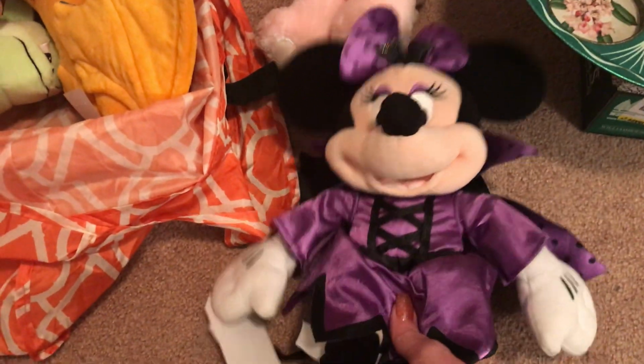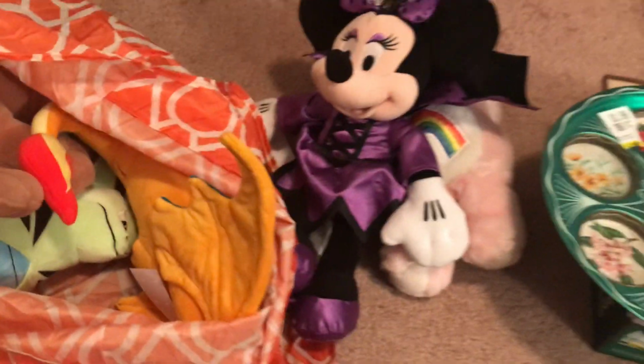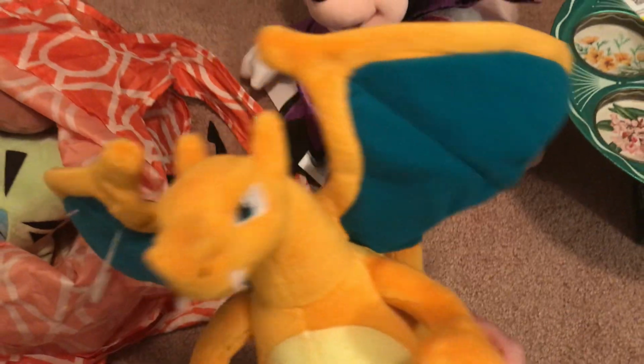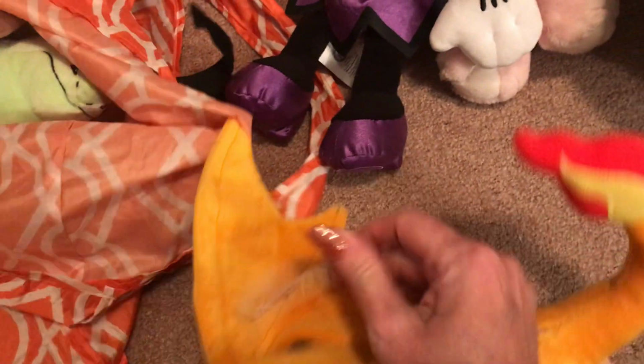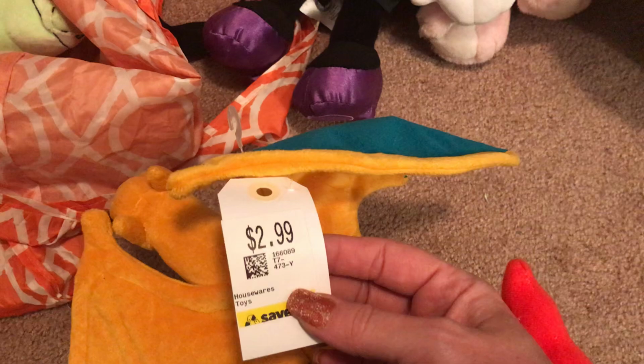I don't buy as much plush anymore at my Savers. I'm surprised this was even $1.99 because most of the plush now is $3.99 or $6.99. There was a whole bunch of Build-A-Bears I wanted, but they were all $6.99. I got this Charizard. This is for me, I'll be honest. Totally for me. I'm obsessed with Pokemon right now. I will eventually sell it. That's what I do. I usually buy plush for me and eventually sell it. Not that I get bored with it, I run out of space.